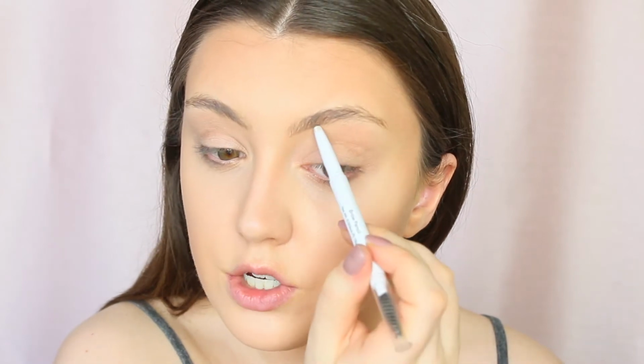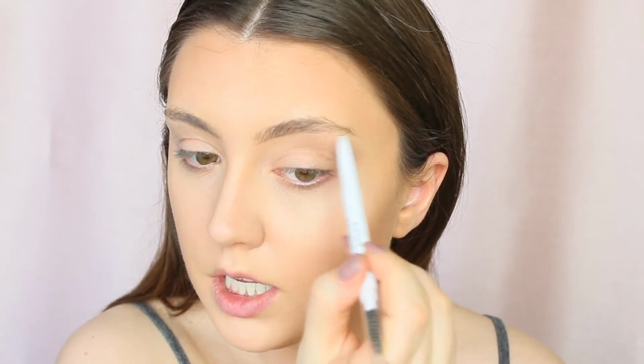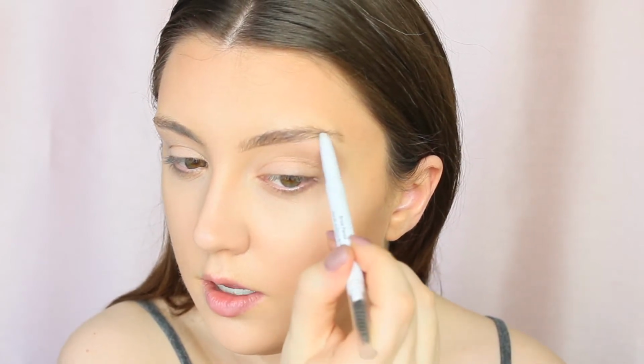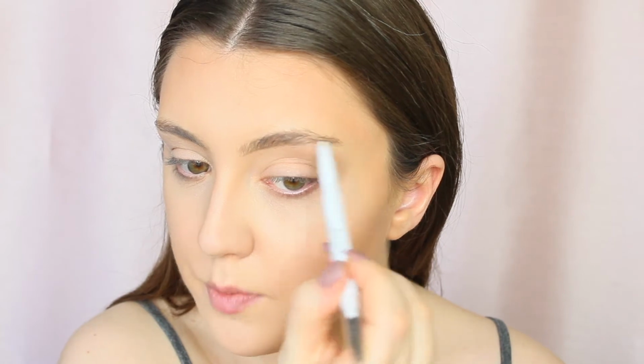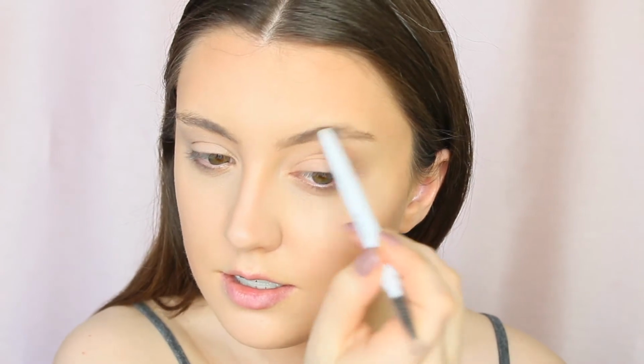This brow I always have issues with, so I'm gonna keep it really low. I'm not gonna arch it up like I usually do. I'm gonna keep it kind of low because I find this brow is super thin looking, whereas my other one is always thicker, and I just hate it. So I'm just gonna fill that in.